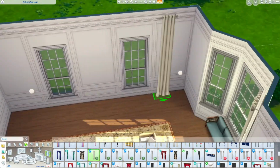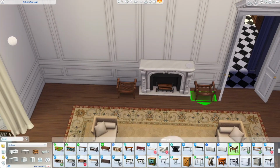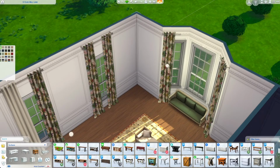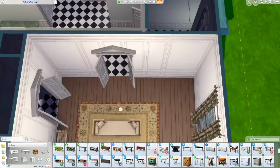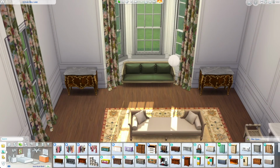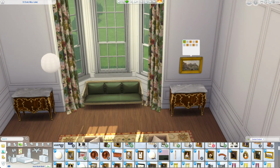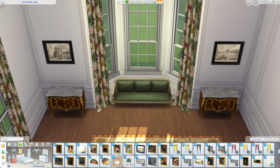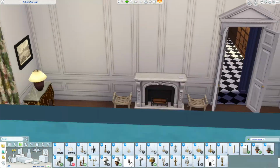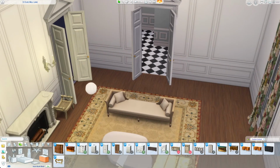Today we are continuing our build of the Ashton house, where we did the exterior last week, and this week we are focusing on the interior of the house. As you have probably seen last week, the exterior is a melange of different styles and different atmospheres and vibes and age periods.